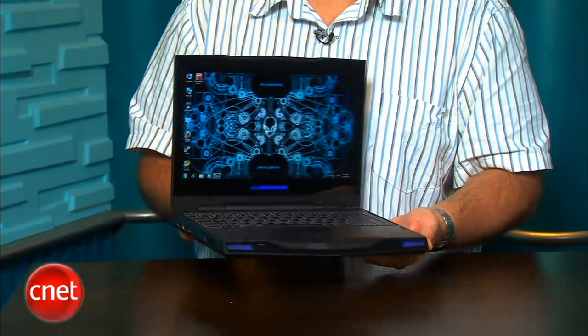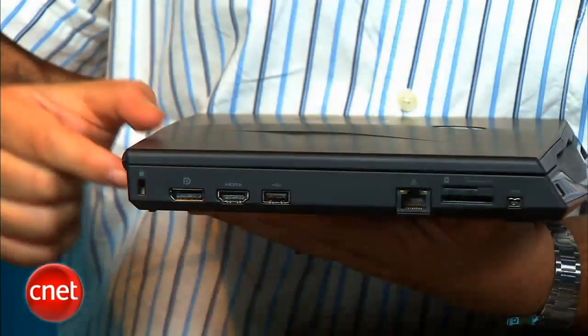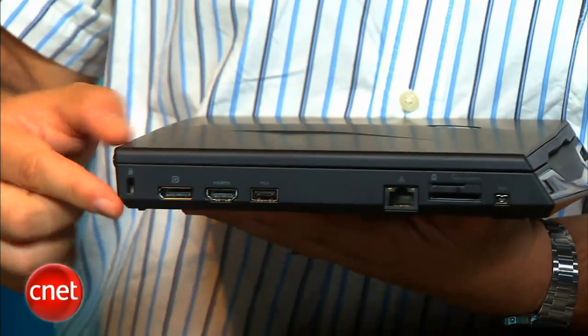Back then, the starting price for this little 11.6-inch laptop was $799, but since then, Dell has released a new version with upgraded processors and NVIDIA Optimus automatically switching graphics at a starting price of $949. Now, what do you get for this?